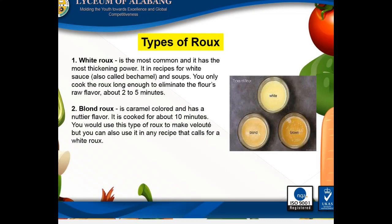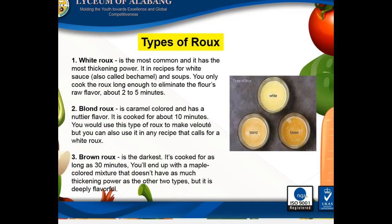It is cooked for about 10 minutes, and you would use this type of roux to make velouté, but you can also use it in any recipe that calls for a white roux. And then last is the brown roux. Brown roux is the darkest. It's cooked for as long as 30 minutes. You'll end up with a maple-colored mixture that doesn't have as much thickening power as the other two types, but it is deeply flavorful.